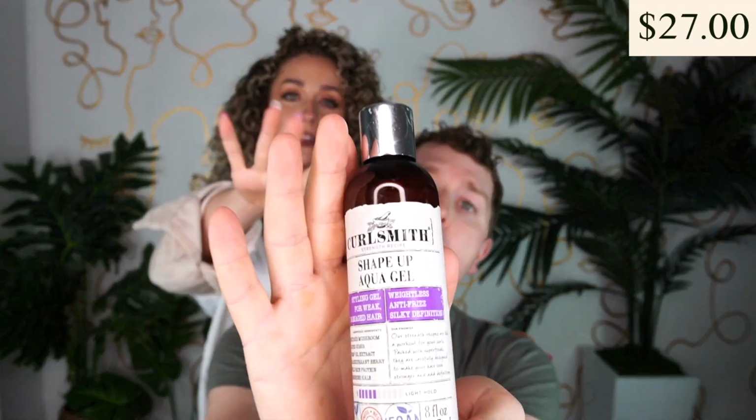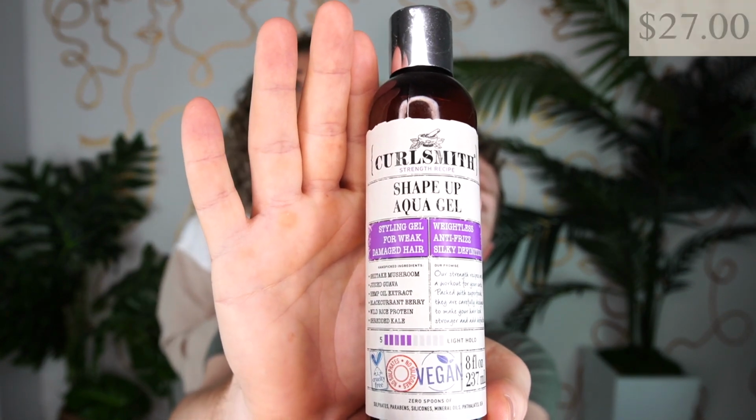Show them, and the label needs to be nice and centered. Beautiful. Bravo. So here we have the Shape Up Aqua Gel. And what does that say, Ryan? It's vegan, it's cruelty-free. It's got some shiitake mushrooms, apparently. Juice guava. Very natural, great ingredients.